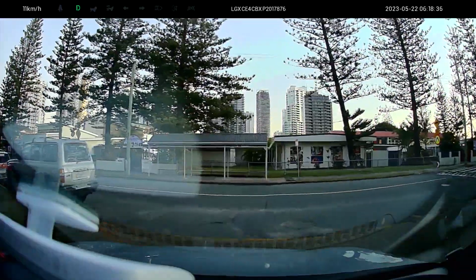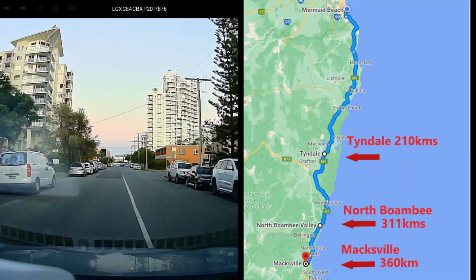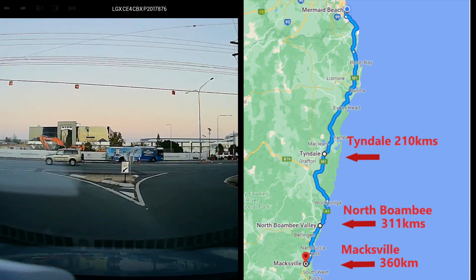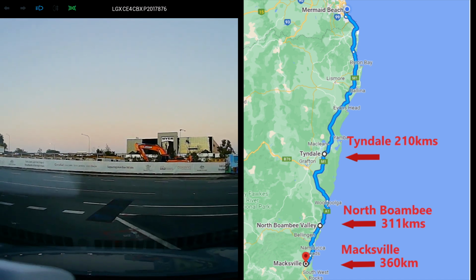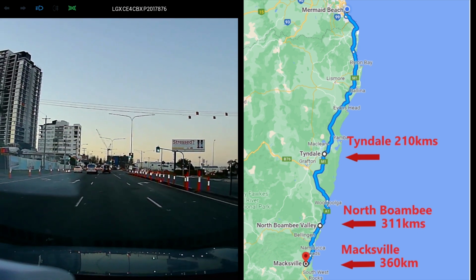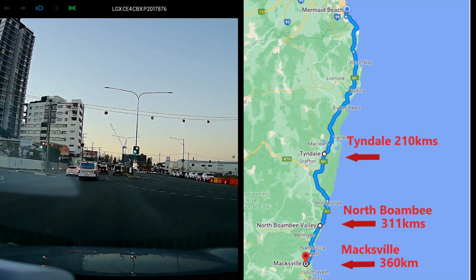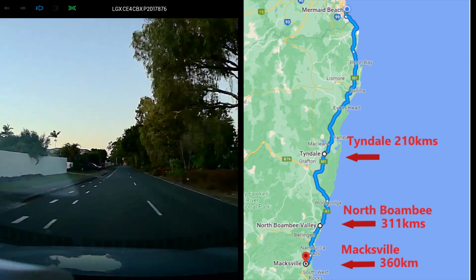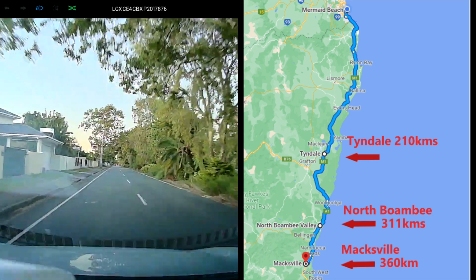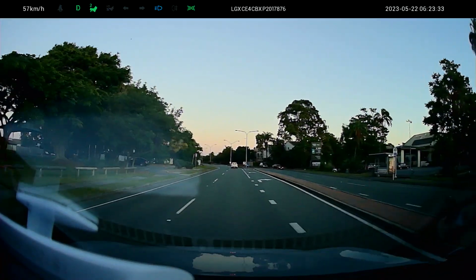So it's 6:15 in the morning and we're heading off to Sydney. I'm quite hopeful that we're going to get to Macville, which is 360 kilometres away. That'll be a pretty good run, 360. Failing that, there's North Brumby, which is 311 kilometres. We should easily get to that. And in a real disaster, I suppose we're looking at Tyndale, which is 210. I don't think that's going to be the case. I'm pretty confident we're going to be getting at least 350, maybe more. So we'll see.